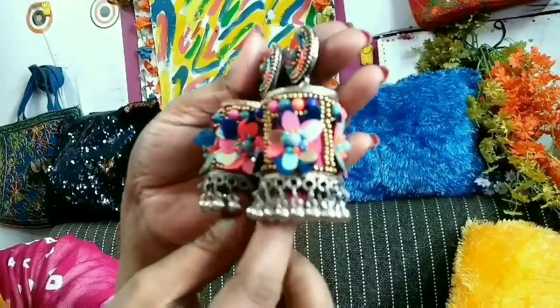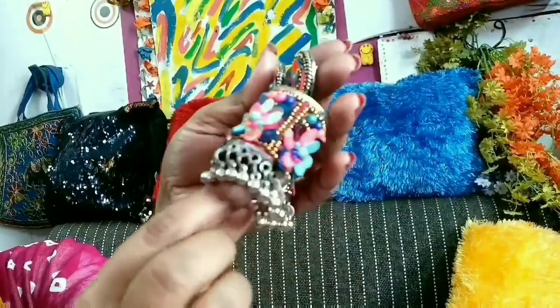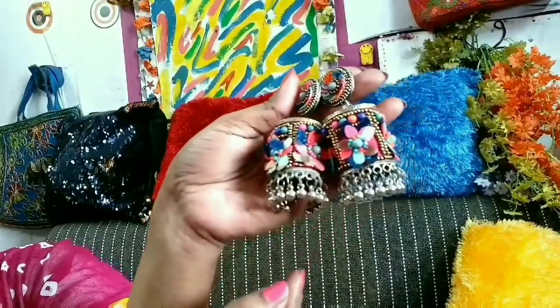It is a perfect earring for festive season. I got it only at ₹100 from New Market. This is a beautiful earring. I have shown you in my street shopping also, and it is only priced at ₹200.